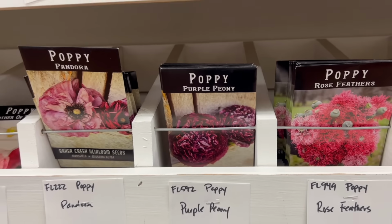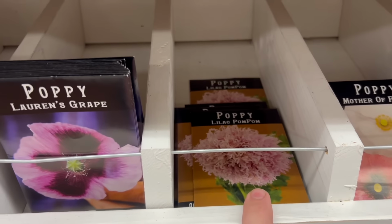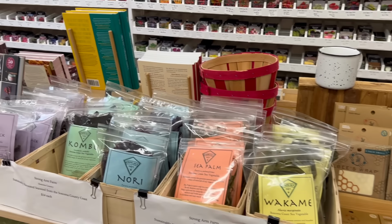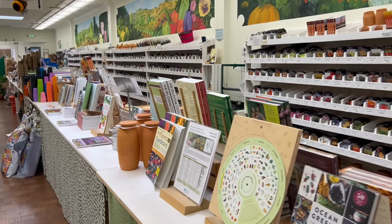I love that. I keep getting distracted, so I'm not paying attention. Oh, and I just picked this up and I'm gonna be growing this one. Look at this, I got all these different things also. I really like these Oyas.